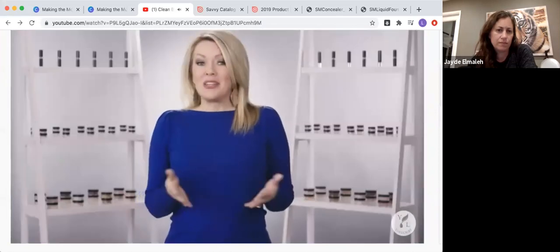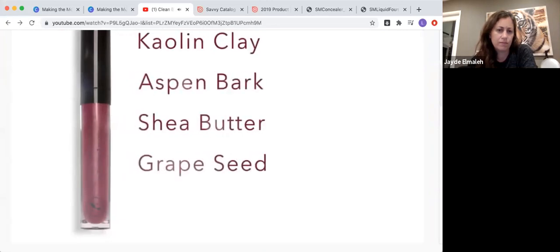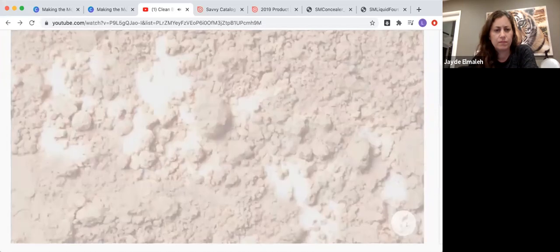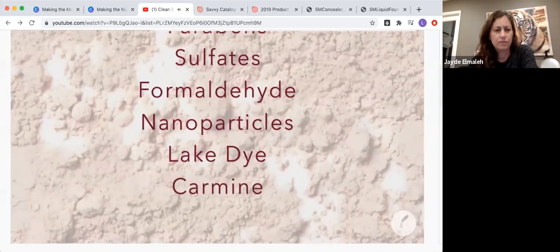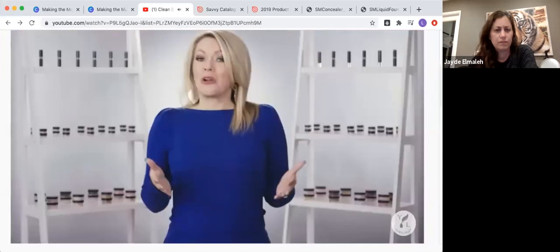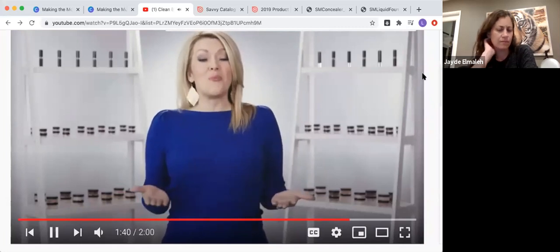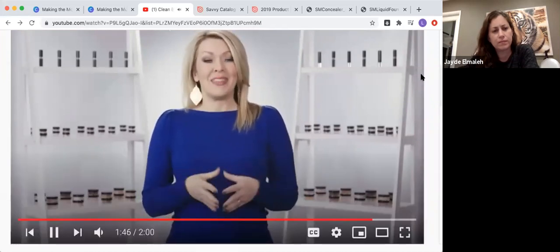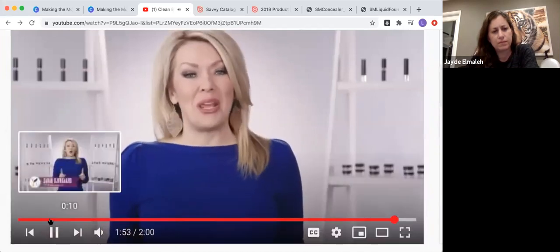The ingredients we love and will continue to use in our cosmetics are things like kaolin clay, aspen bark, shea butter, grapeseed, and Young Living essential oils, just to name a few. The ingredients that we're committed to staying away from are things like parabens, sulfates, formaldehyde, nanoparticles, lake dye, carmine, and synthetic fragrances, as well as anything on the EU list of banned ingredients. Watch out for our Clean Beauty 101 campaign kicking off this month. We'll share simple educational tools so you can learn more about Savvy Minerals and why it stands out as a line of premium products that are good for your skin. Together with you, we can be a force for change and lead the clean beauty movement.